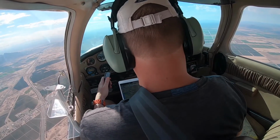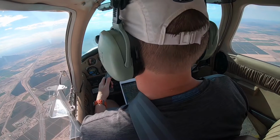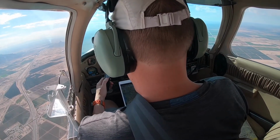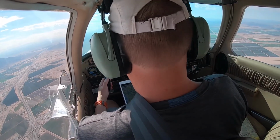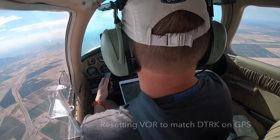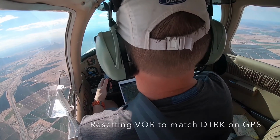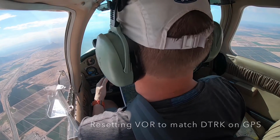Okay, so we're coming up on Picacho. So Picacho is there, just north of there. Okay, I'm slightly left because I'm trying to re-intercept my track. So this should have been 2, 6, 1, 2, 6.